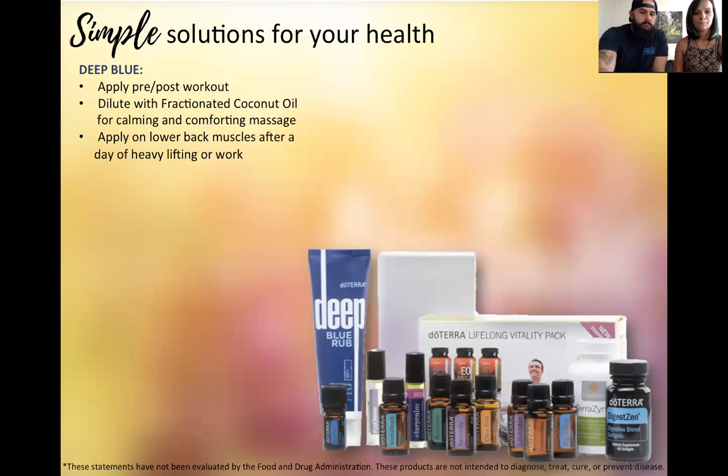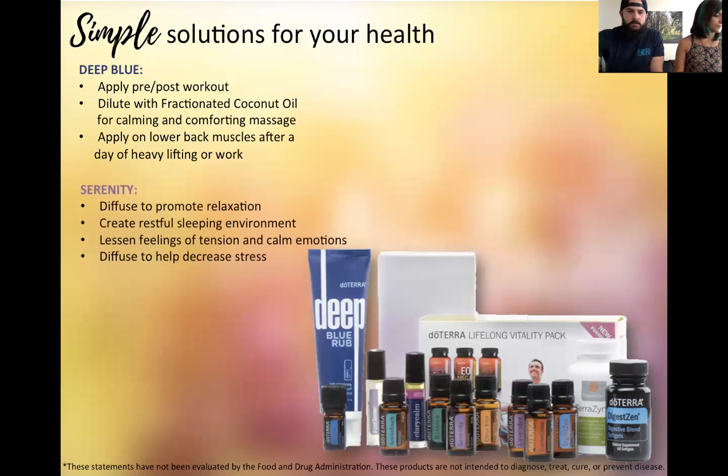Right. Okay. So Serenity. Serenity is great. You can diffuse it to promote relaxation, create restful sleeping environments for sure. Love diffusing this. We haven't done that in a while, but it's a good one. We do it for the kids a lot, but yeah. Those kids, getting all the good stuff.